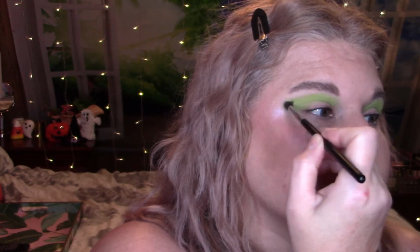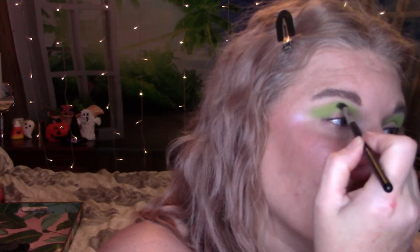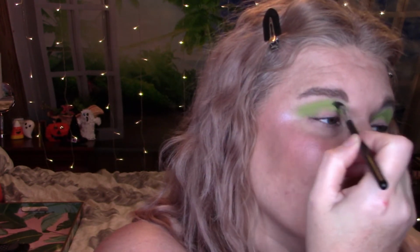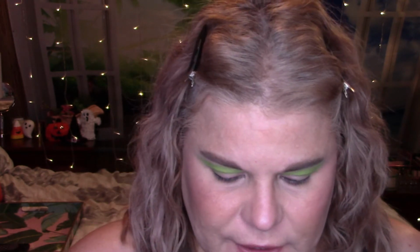So what I'm doing is trying to get that color up high enough that we'll be able to see it after applying other shades below it, but not all the way up to the eyebrow, if you can see that. So far, impressed with the shade. So thirsty. Hope everyone is staying hydrated out there.